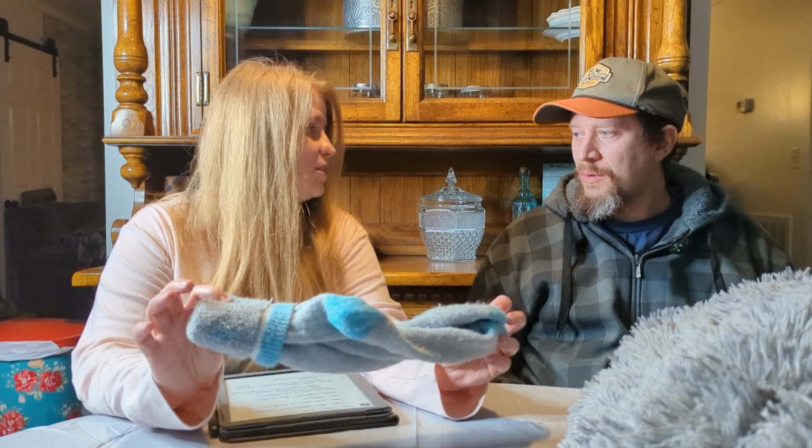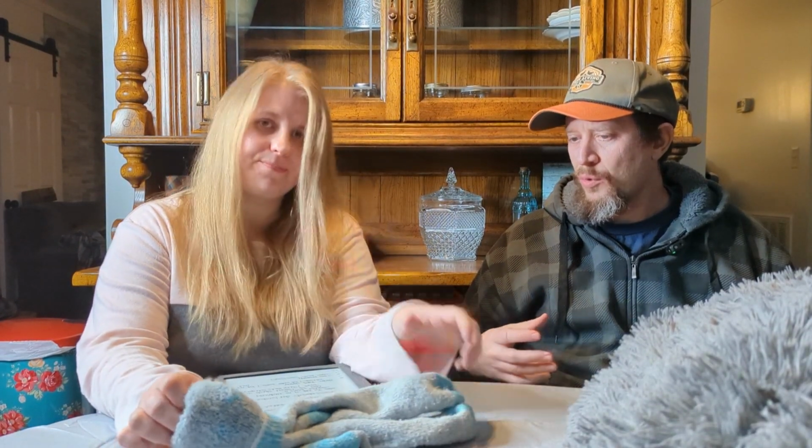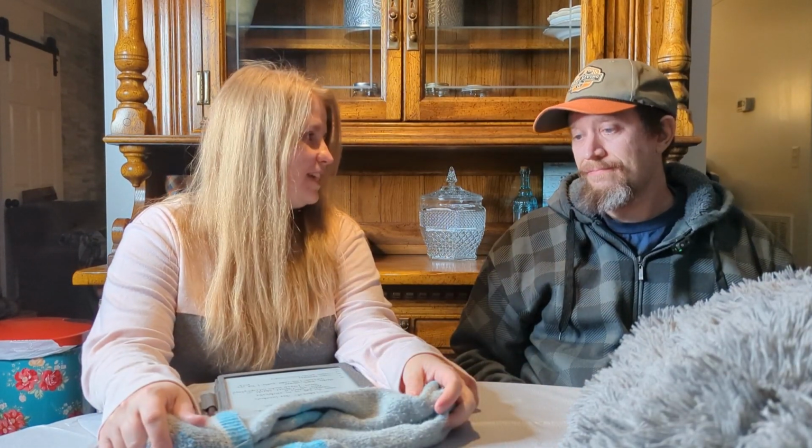If you like fuzzy, really soft socks, a lot of them have like 20% wool in them anymore, and that is still better than none. Well, if they can handle the wool on their skin, and sometimes it's itchy, and I understand that. Now, if you like fuzzy socks, I still find they're kind of cold, and I have found that in our house the floors are cold because we don't have carpet.